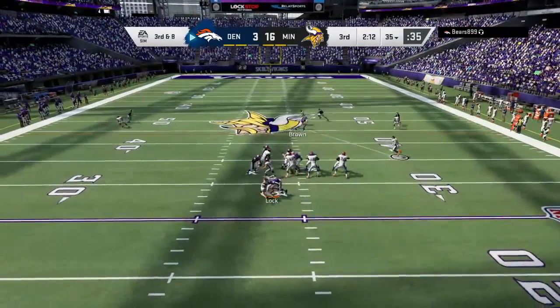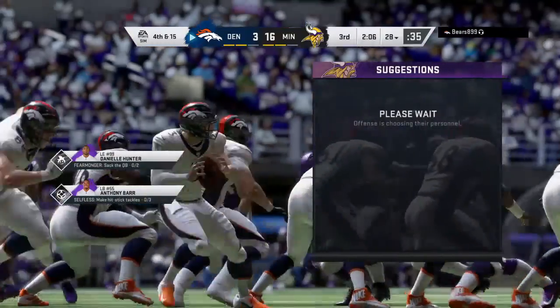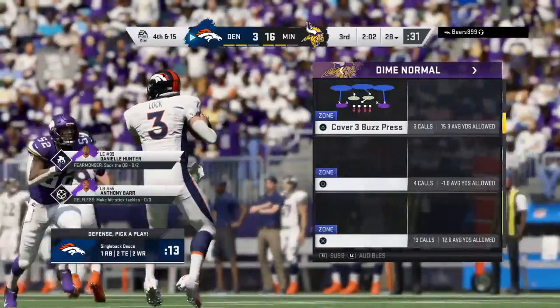To throw it is Locke. Blitz coming, and down he goes. Ben Banagou with a big-time sack on 3rd down. It's a loss of 7. Chalk that up as their first sack in this game, and they tallied four a week ago.